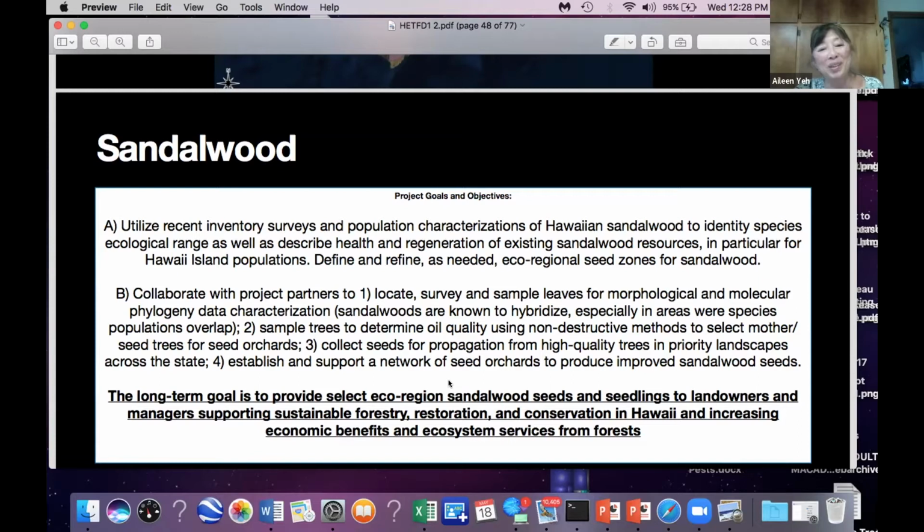data characterizations, and to sample trees to determine oil quality using non-destructive methods to select mother seed trees for seed orchards, to collect seeds for propagation from high quality trees in priority landscapes across the state and to establish and support a network of seed orchards to produce improved sandalwood seeds.